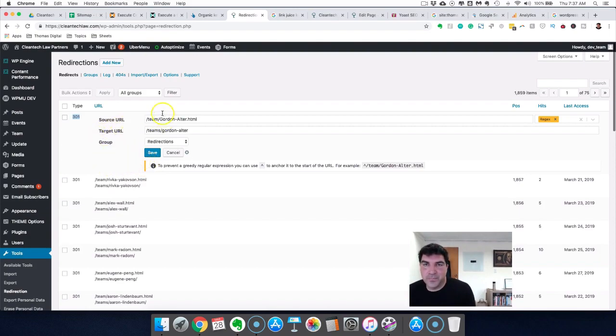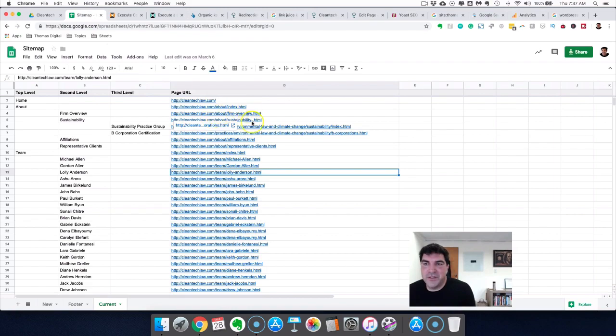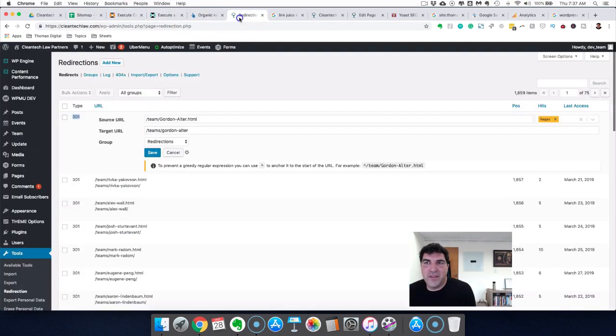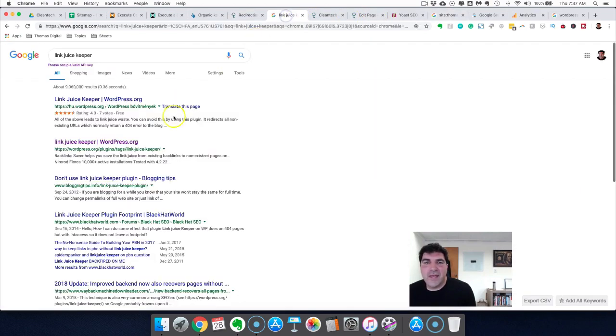But anyway, what you do is you tediously go through this sitemap here, and you update all of the previous URLs with the new URLs through this redirection plugin. And then another thing I like to do is there's a plugin, where is it? Yeah, it's the Link Juice Keeper plugin.